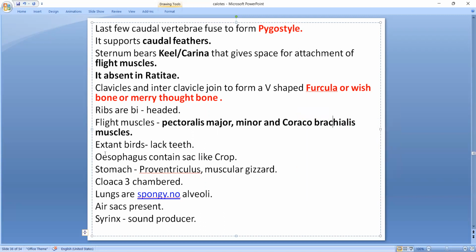Okay, so extant birds, that means living birds, lack teeth. What does it mean? So extinct birds used to have teeth. ఓకే, సో అంటే ఎక్స్టింక్ట్ బర్డ్స్ ఏవైతే ఉన్నాయో వాటిలో టీత్ ఉండేవి, బట్ ఇప్పుడు లివింగ్ బర్డ్స్లో మాత్రం టీత్ అనేవి ఉండవు. ఓకే, సో esophagus contains a sac-like crop which stores the food and feeds the young ones. So here both male and female exhibit this.